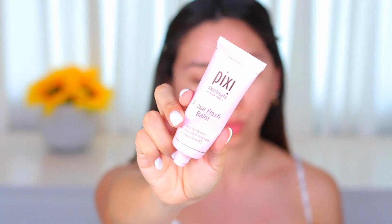my moisturizer. This one is by Pixi. It's called the Rose Flash Balm, and it is just a regular moisturizer. Today I'm going to be using a lot of the products that I showed you in my last video, the 21 Days of Beauty sale haul that I did, where I purchased a whole bunch of different things on the days that Ulta was having the sale.